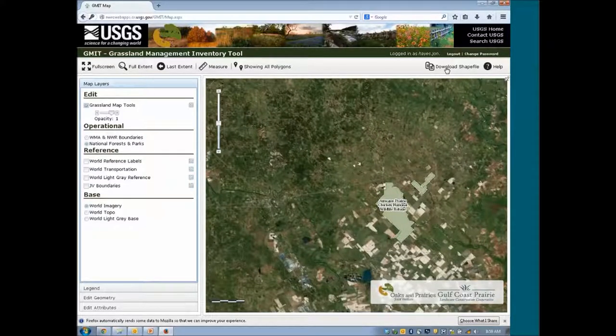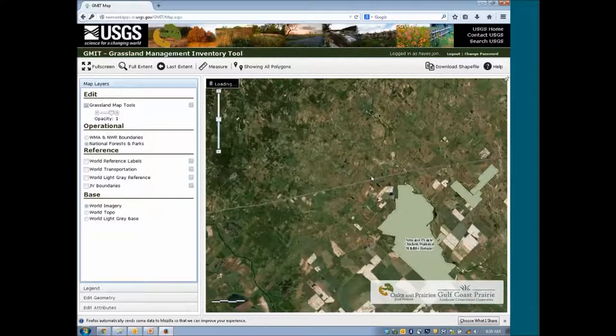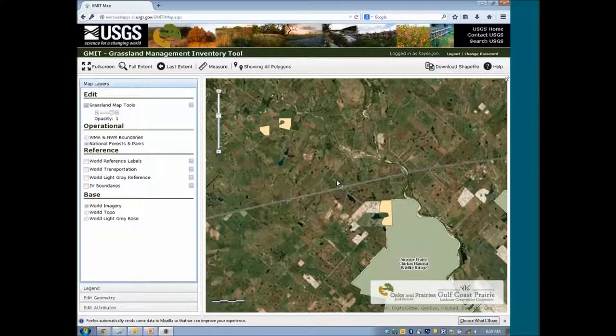Also, once we have polygons input into the system, we can download those shapefiles to be manipulated in GIS or RFU. So let's take a particular area and demonstrate the main functionality that we use this for. So right now here's showing the green Atwater Prairie Chicken National Wildlife Refuge.